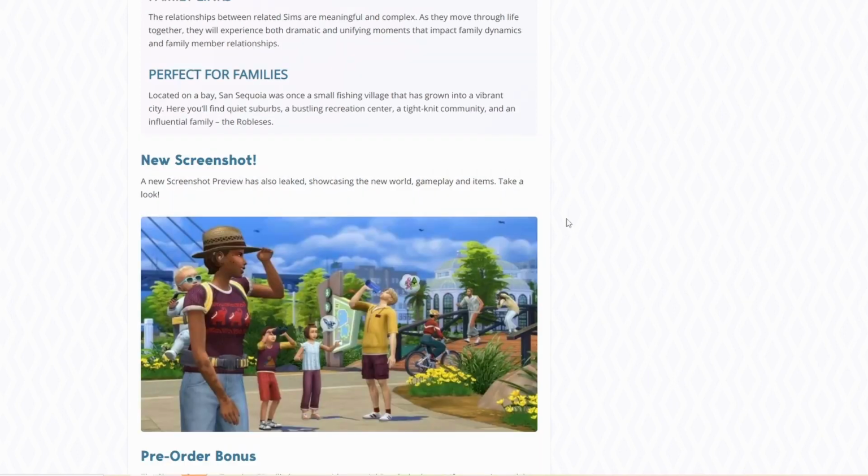The city sounds like it's gonna be a beautiful world for gameplay. I'm really excited to see what it looks like. And I'm just a sucker for a new world, so I'm just really excited for that.